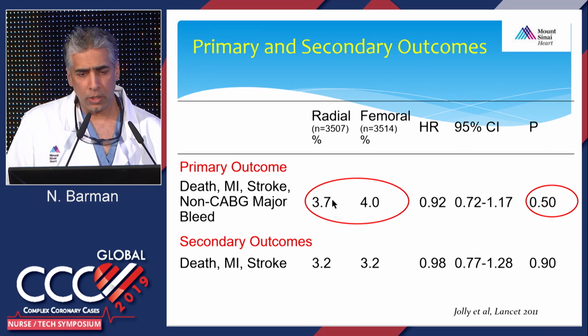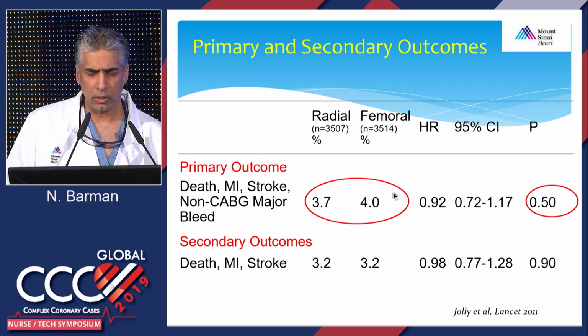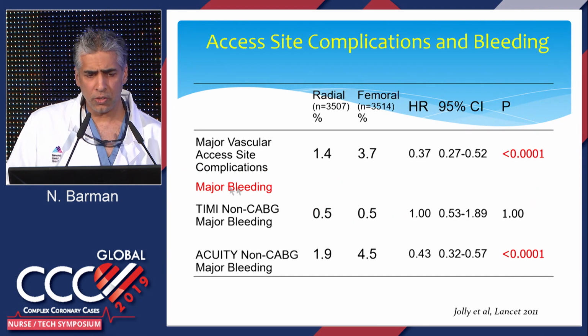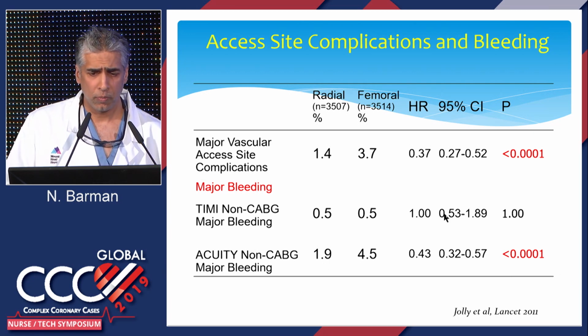So they didn't show a difference in this study, meaning they were equal, slightly less in the radial group, but not different outcomes based on access site. And we'll get into the minutia of this in a second. They did show that major bleeding, by their definition, was equal, but it's a very strict definition, TIMI, non-CABG major bleeding. When you use more standard definitions of bleeding, there was a marked reduction in radial bleeding, as you can see. And vascular access site complications were much less.